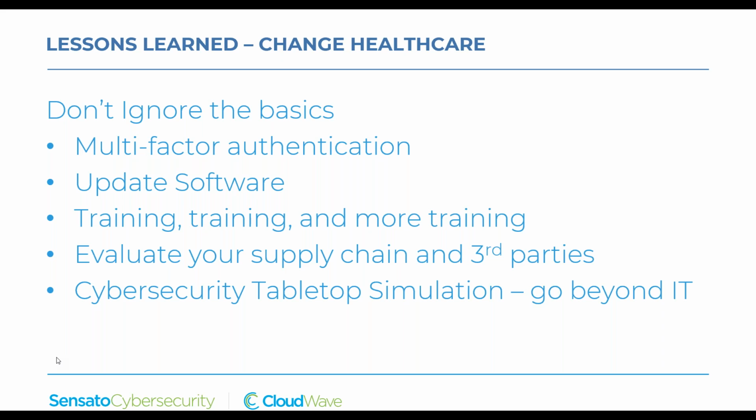Exactly. And this slide talks about don't ignore the basics. These are the things that any cybersecurity program will focus on, but to what level do you have these implemented or in practice? So I think we've talked about all of these so far.